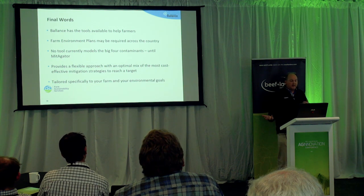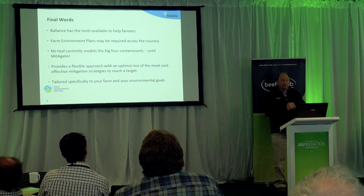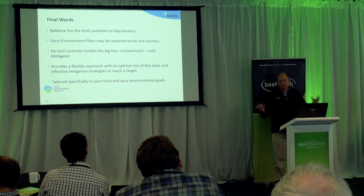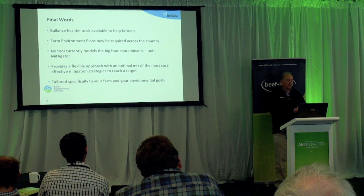So it's a tool to help farmers. Farm environment plans seem to be coming towards us across the country. It's a model that models, I guess, all the four contaminants that we talk about in terms of water quality.